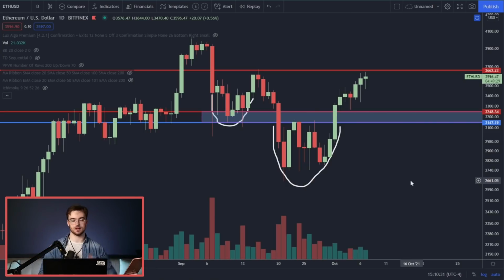I'm very bullish on Ethereum, and I think within the next 2 weeks, it will be breaking our local high, which is currently sitting at $4,000, and we will be rallying back up to all-time high within 30 to 45 days, likely at some point in mid-November.